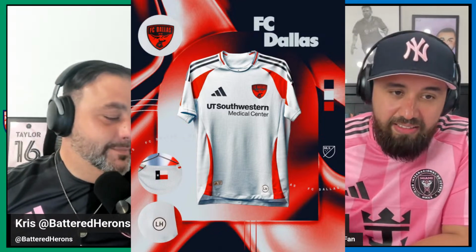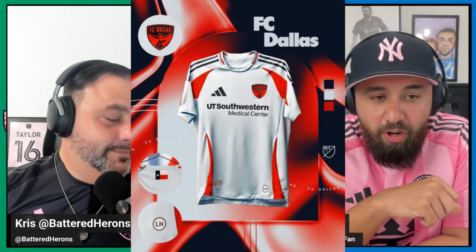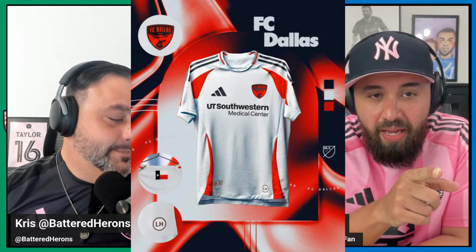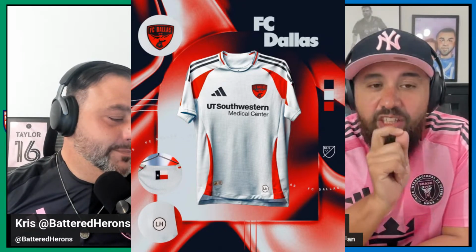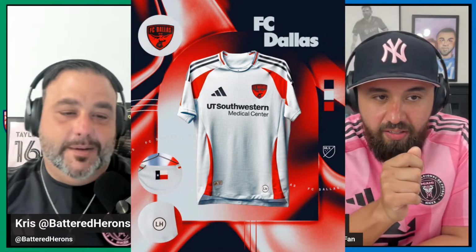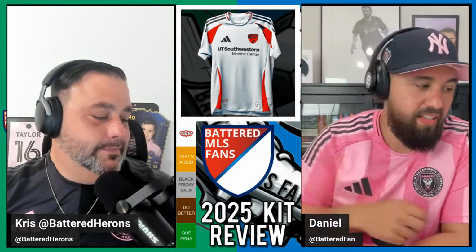FC Dallas. Now it has that LH for Lamar Hunt, I would assume, on the bottom right. You got the Texas flag on the back of the kit. I do like how they made the badge red. Yeah, so I think that that's a nice touch. What do you think about this kit?